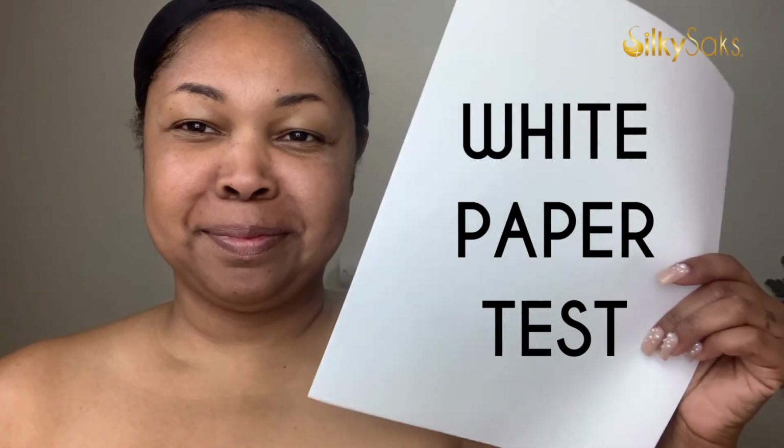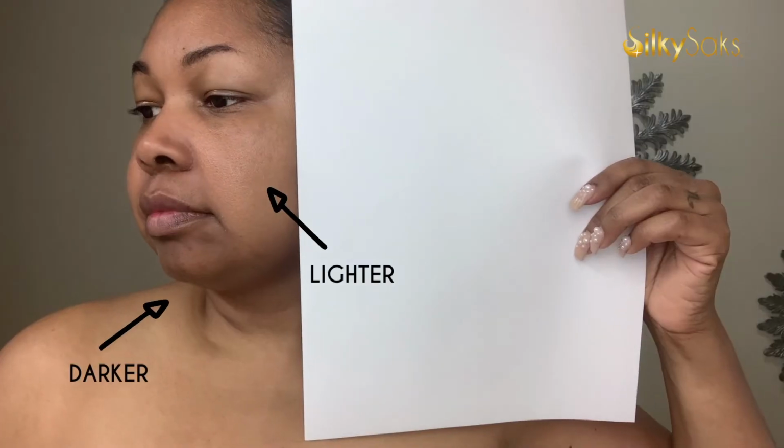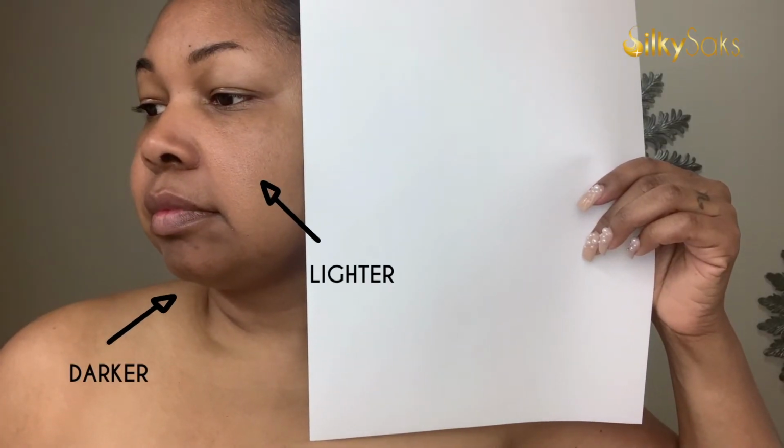Now, if that doesn't work and you're still not sure, then the last test you can do is the white paper test. And I feel like this one is the best, personally, in my opinion, especially as a woman of color, because it really helps you figure out what the undertone is. You want to grab a white sheet of paper and hold it up to your face. Usually, women of color, we don't have one color in our faces. Usually our faces are darker around the edges and lighter in the middle, and sometimes it could be vice versa.